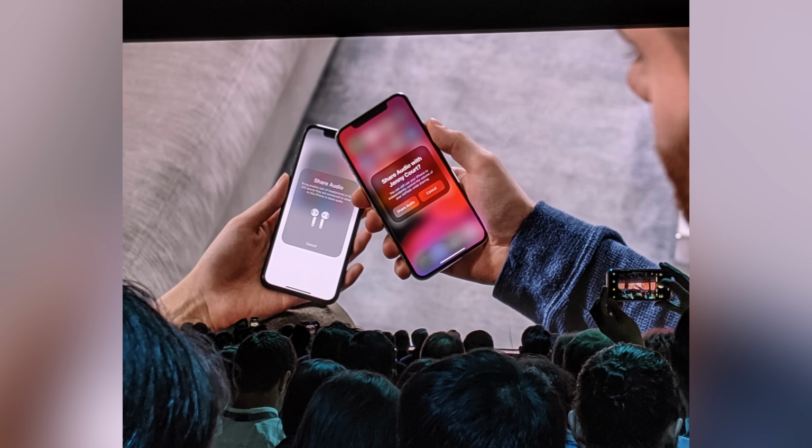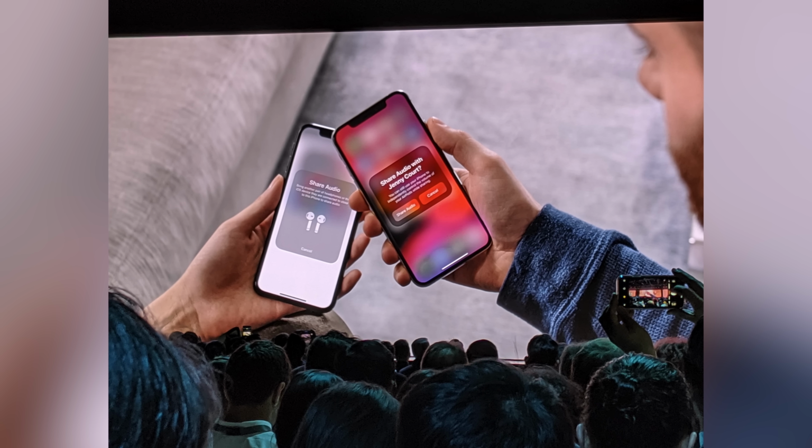And now I'm back because we gotta talk about some audio. Apple introduced a new feature where you're gonna be able to share what you're listening to with someone using AirPods. Now, Apple handles sharing really well, whether that's AirDrop or sharing passwords to Wi-Fi. So this is going to be a cool feature.